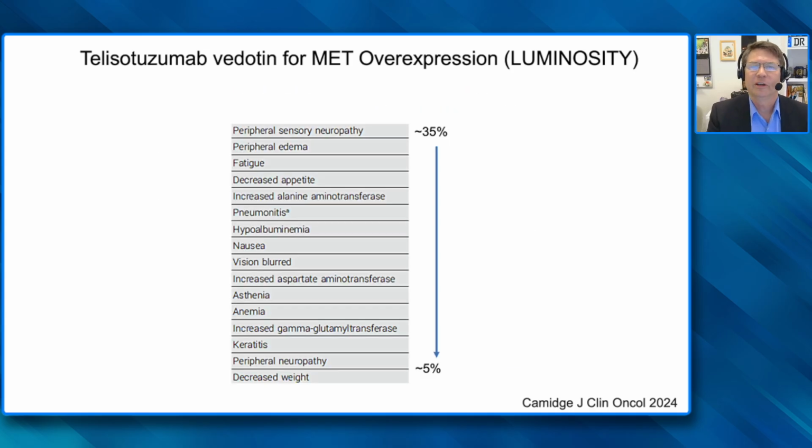When we look at side effects of this, in addition to the chemotherapy side effects, again, we see the peripheral edema, and then uniquely, probably because of the vedotin payload, peripheral sensory neuropathy that can be significant and sometimes persistent over time, even after stopping the drug.